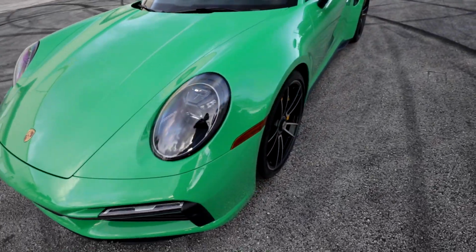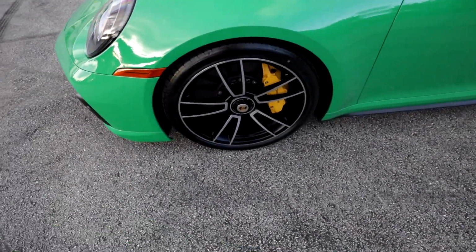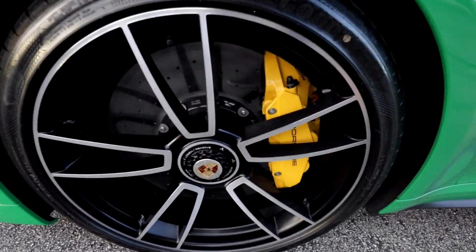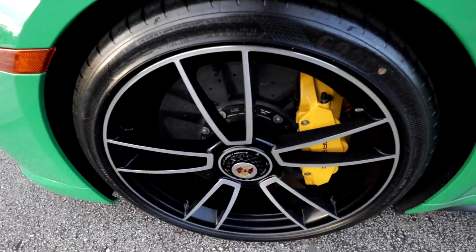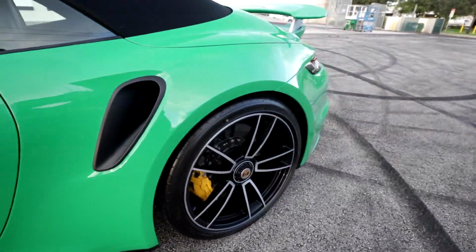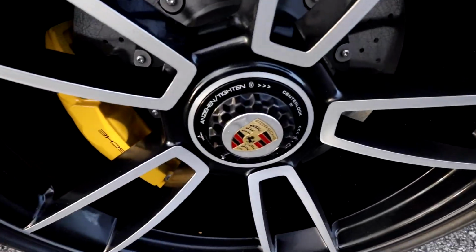So coming around to the side here, you have Porsche's massive carbon ceramic braking system, the PCCB. You have the center locks here. There are 20s in the front and 21s in the rear. And you still get massive brakes back here. Of course, there's center lock.